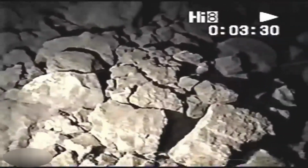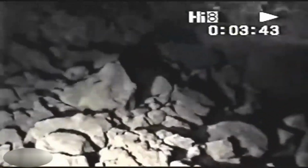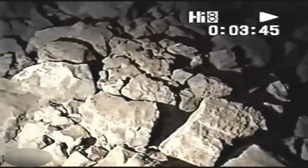The entryway to the second chamber. Possibly a stairway to the stars. Notice the amount of dust and debris on top of the rocks. No modern person does this. Right here.